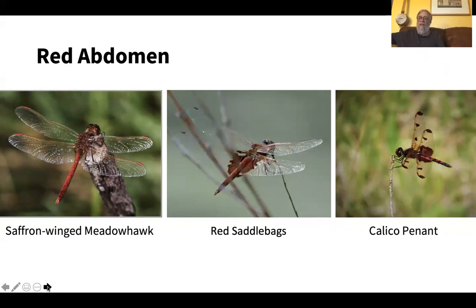And one thing to note is that in several species, the color will change as the individual ages. Sometimes reddish species begin to become more brown as they age. So don't be surprised by that. But here we've got three that show a lot of red on the abdomen and thorax. What do you notice that's different?